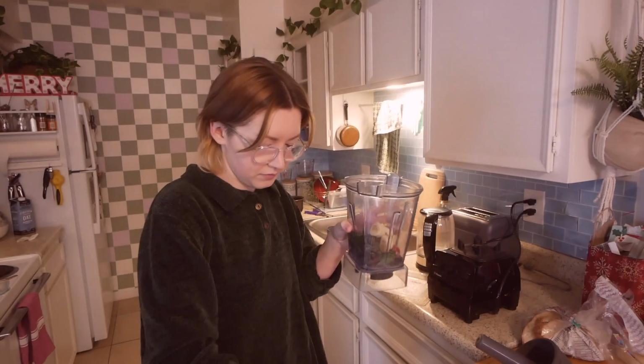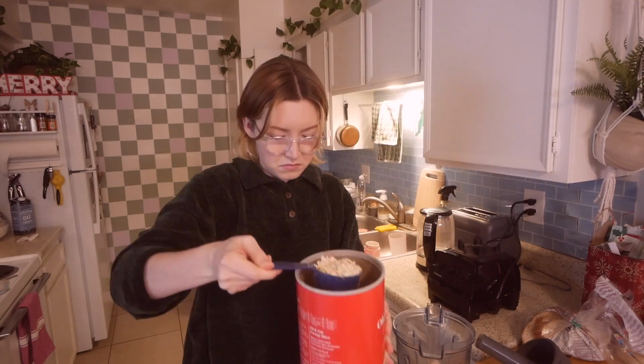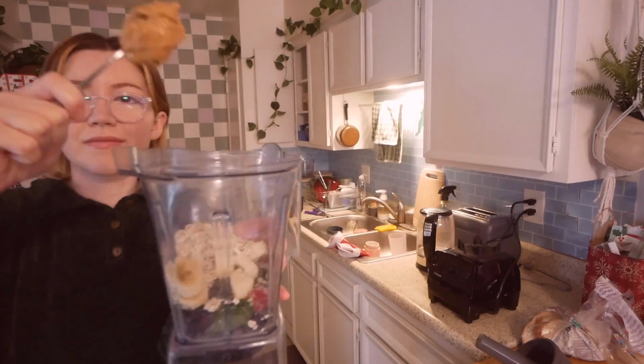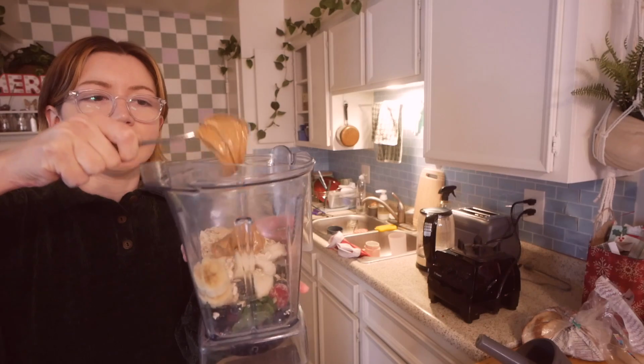And then I put some frozen banana, and then some oats, like a third cup of oats. I love putting oats in smoothies. And then a bunch of peanut butter. Oh my god, I just realized I forgot to put the hemp seeds in this.